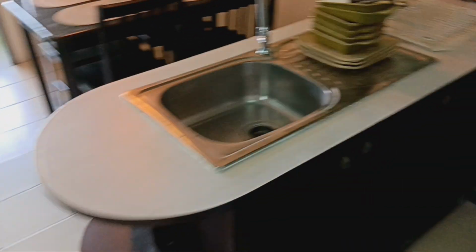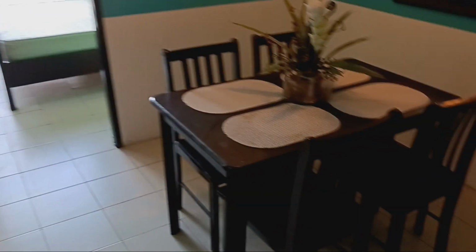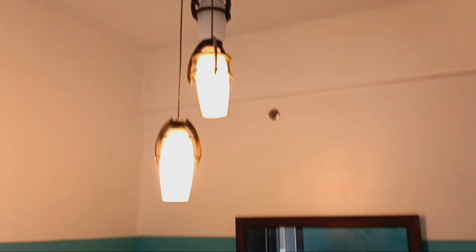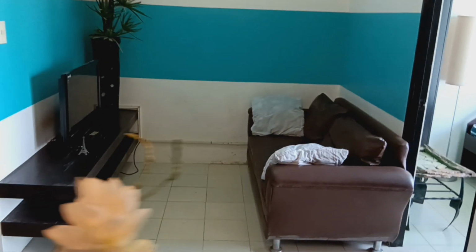This is your open kitchen. That's a fridge. This is your dining. The unit, of course, will still be cleaned before move in.